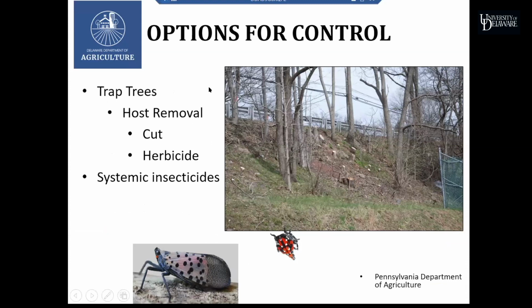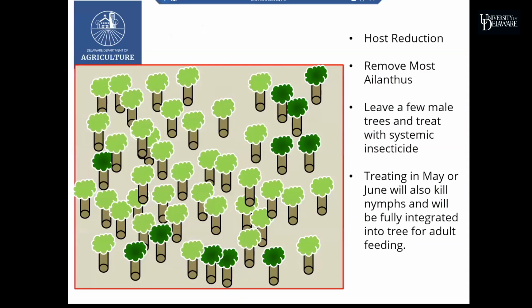Again, options for control. This is how we're targeting the spotted lanternfly: we're targeting the tree of heaven. We know that they love feeding on tree of heaven, so we'll remove a majority of the tree of heaven using herbicide. The owners of the property can opt to cut them down. We at the department just use herbicide to kill the small trees, and then on the large trees, we use a systemic insecticide.